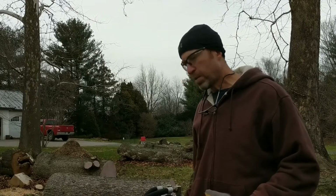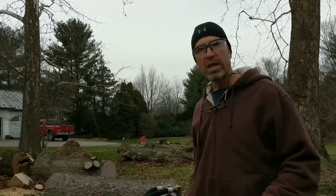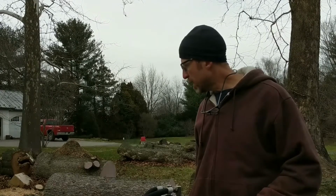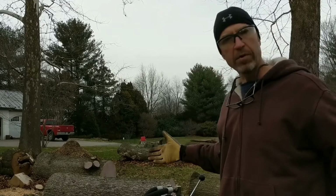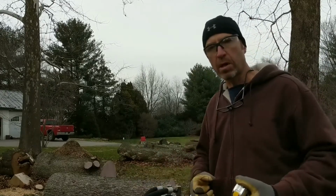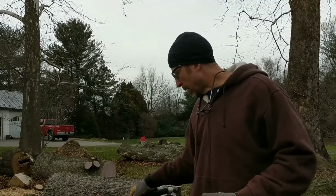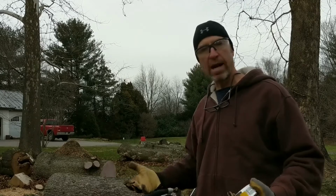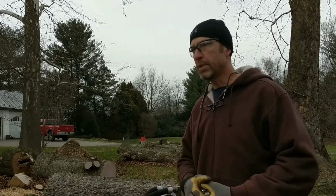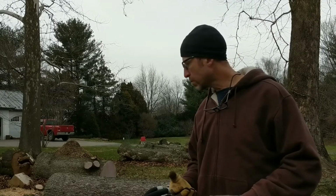So the person I spoke to said it was rated for basically about 20 tons, which to me seemed kind of low for the scale of the splitter itself. I mean, you guys can certainly weigh in on the comments, but when I went to pick it up, the gentleman who sold it to me had a couple of big rounds and we split them and it seemed to have no trouble at all. The cycle time seemed fairly reasonable.